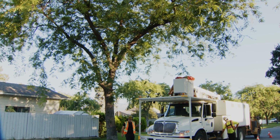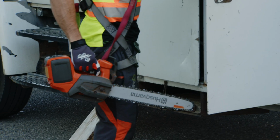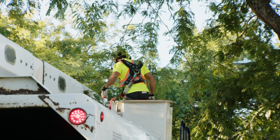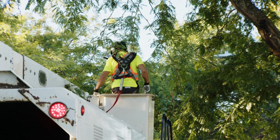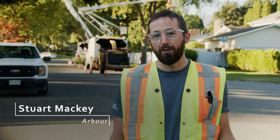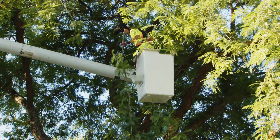Every cut is carefully thought out so as not to damage the trees. They're using all of their training and knowledge as arborists to ensure they're making cuts that are accomplishing the goals we need of keeping the roads and the houses clear, as well as working with the way that the tree grows to promote its health and safety. The crew moves fast, taking down only what's necessary.